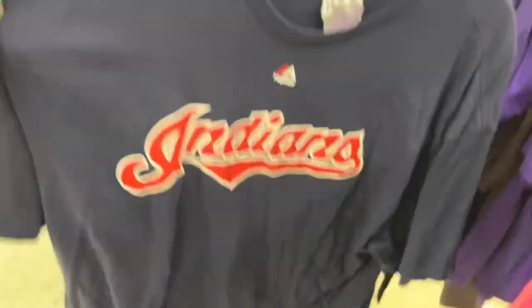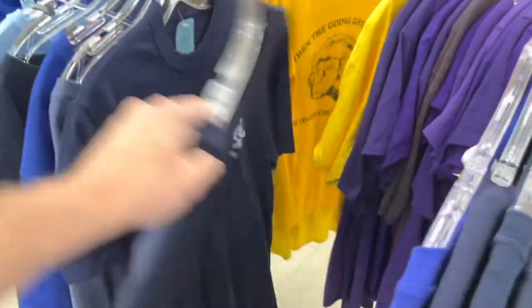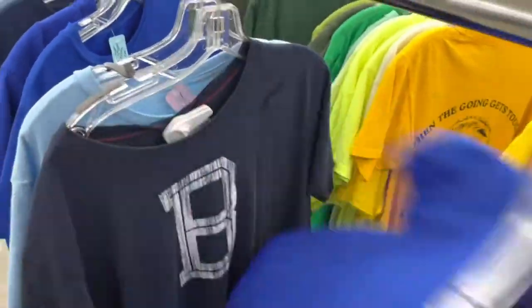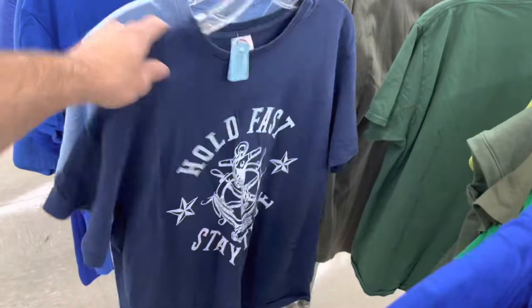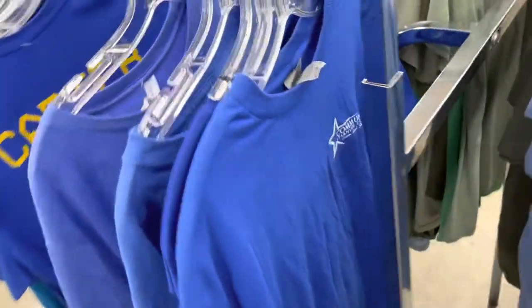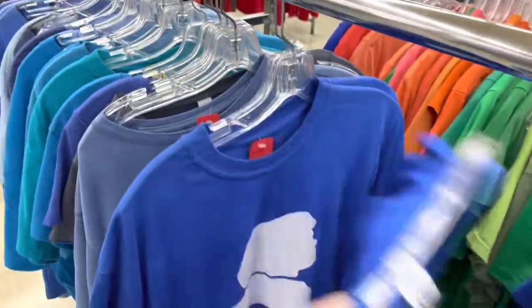Stuff like this, though, I think it will sell still, but I kind of look for the Chief Wahoo stuff, just because, with the logo and everything, those ones will sell a little bit more. The ones that just say Indians, I'm kind of hesitant about those as well. Grab my card here. Yeah, I'm just not seeing anything. This has been kind of a bust.